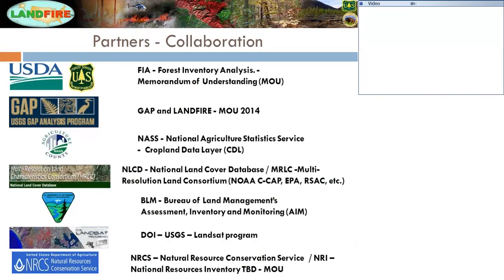I really want to stress this. I'm big on partners and collaboration, and that's one of the strengths that LANDFIRE brings, because this is an interdepartmental, interagency effort. When I first started, the chief of the Forest Service was like, "This is going to be successful." Sometimes collaboration is really hard. Communication is hard, but it has really turned out to be a positive strength. When one partner is not able to do something, the other partner is able to step in, and it's proven to be extremely successful. So a few that I just really want to highlight.